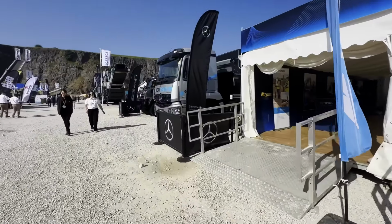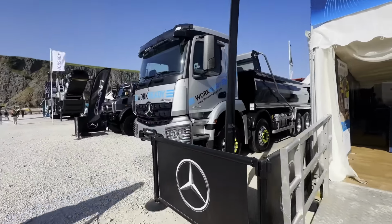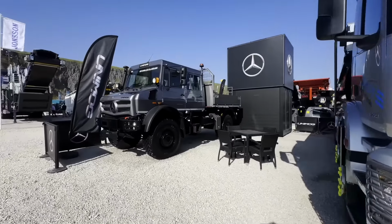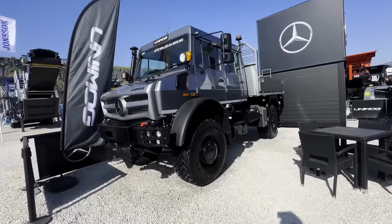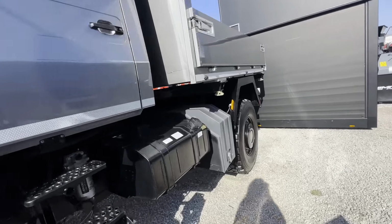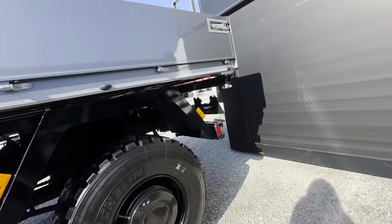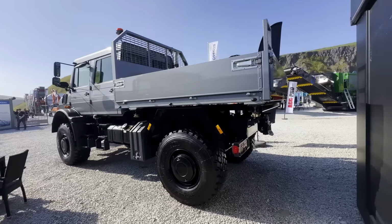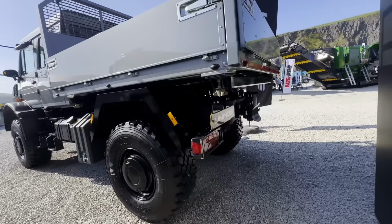I think this is definitely what we need now. No, not the tipper, the Unimog. How sick would that be? Imagine that with the Tonne digger at the back. I think I'd look good driving that. What do you think? Look at it.